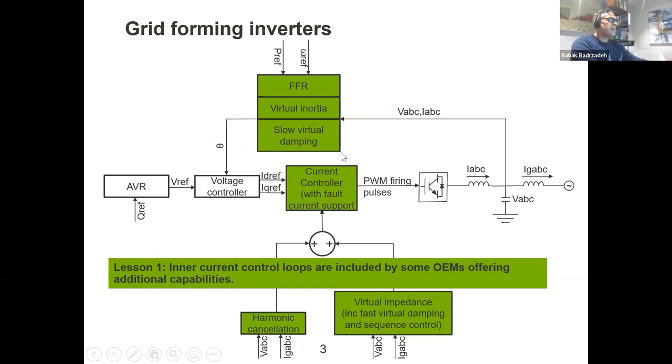What I'm focusing on and more interested in is the inner loop, as opposed to the voltage controller, which is a fast current controller. Typically, especially for those designs that intend to provide additional fault current contribution, that loop is very tightly and as fast as possible controlled, so that it does not exceed the limits of the semiconducting switching devices.